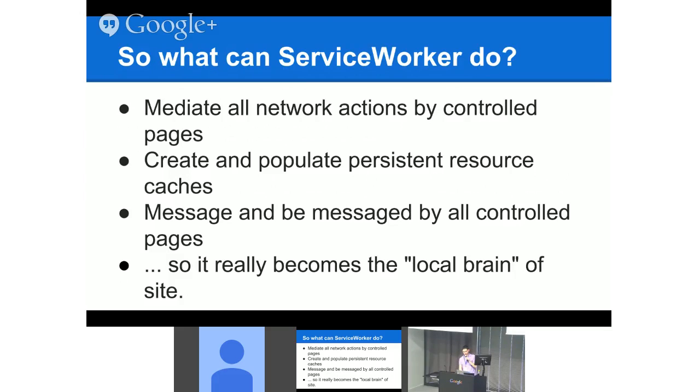It's also able to message and be messaged by all controlled pages using just postMessage, the standard web messaging APIs. So it's really this intelligent part of the site installed locally on your browser, able to do all sorts of things locally in your browser without necessarily making network requests to the site.